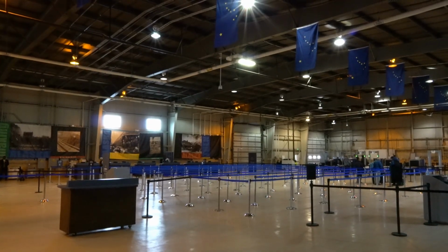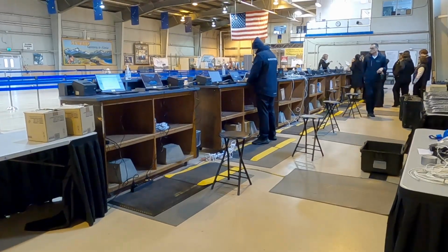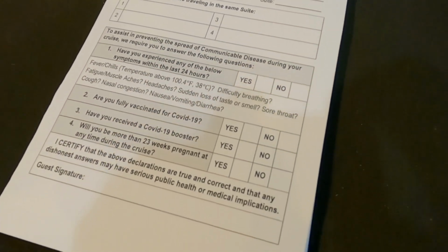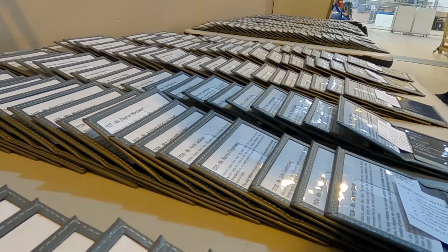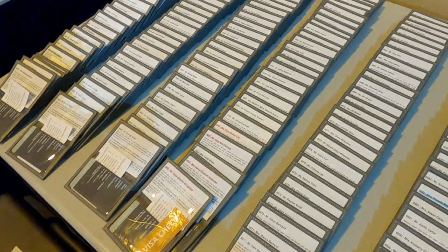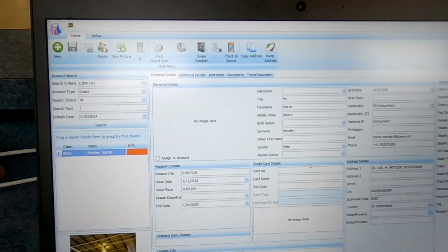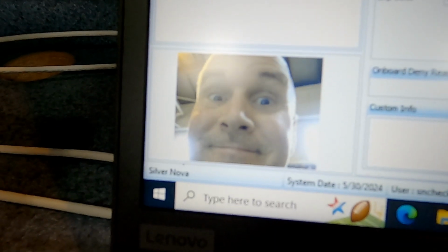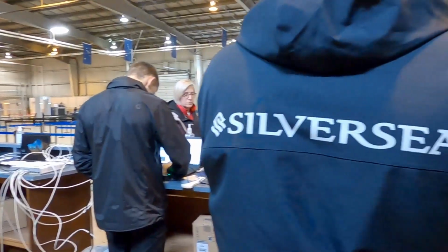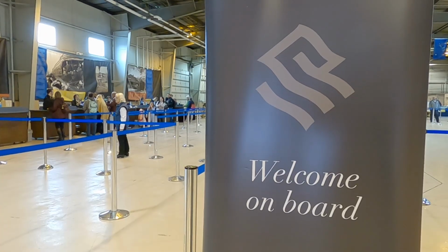This is the terminal where they line up. This is the desk where I work at, checking people in. They fill out this health questionnaire first. These are the suite keys that we have to give them to get into their cabins. Lots of them. The computer we use to check them in, one by one, couple by couple. This is the system that we use as well. Security photo, click, click. And then off they go to board the Silver Sea Nova ship.